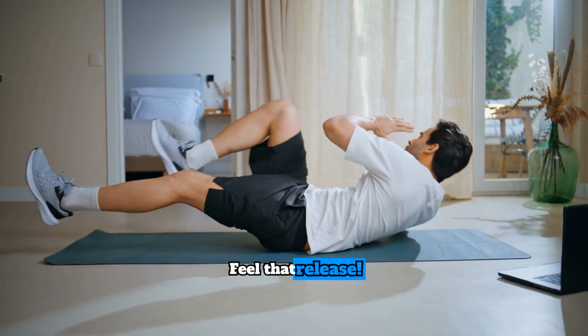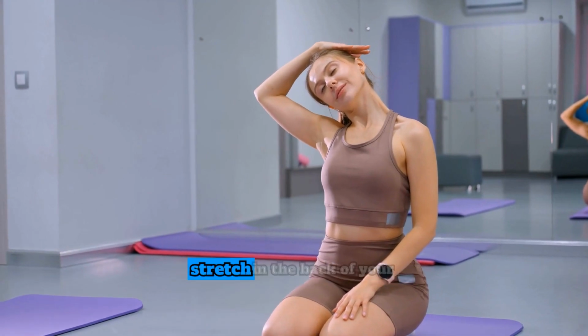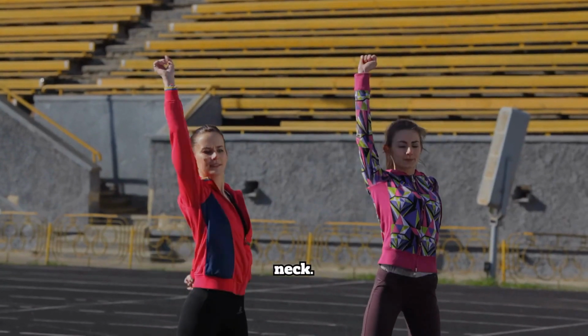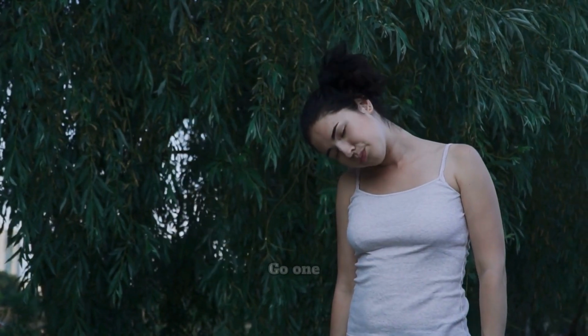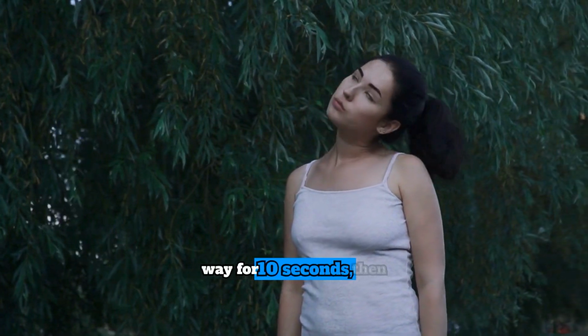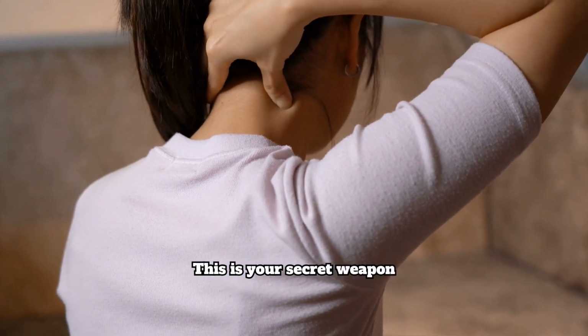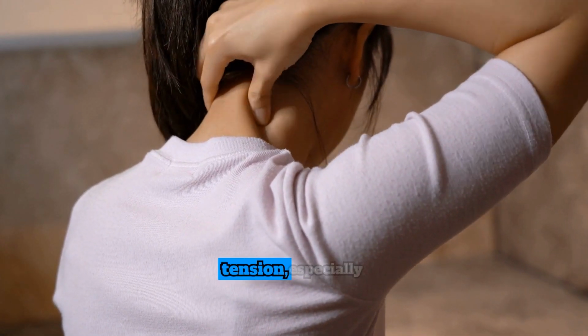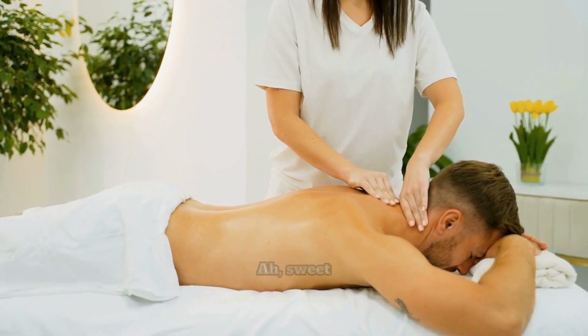Feel that release. Gently drop your chin towards your chest, feeling the stretch in the back of your neck. Slowly roll your head in a smooth, circular motion. Go one way for 10 seconds, then reverse the direction. This is your secret weapon against neck stiffness and tension, especially after those marathon screen-staring sessions. Sweet relief.